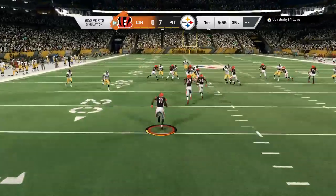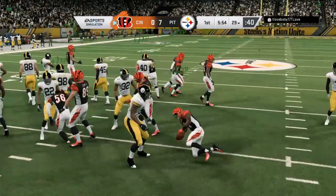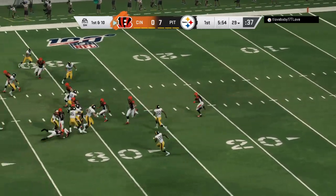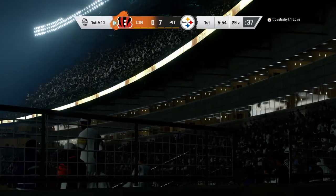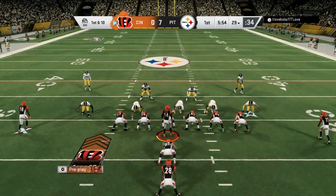This one fielded at the 5. And it's a pretty good return here as he'll get it up to the 29-yard line. At their own 29-yard line. The Bengals drive about to get going.